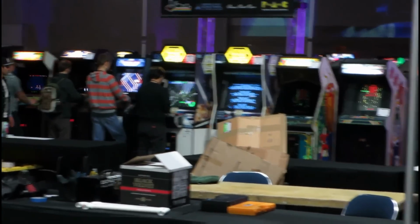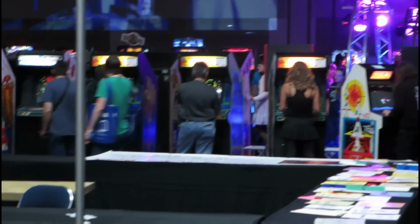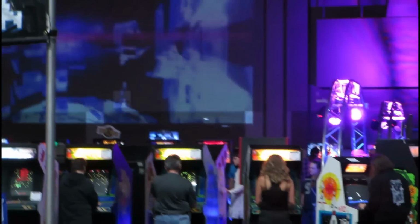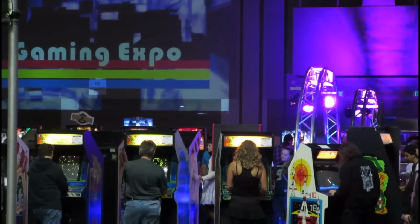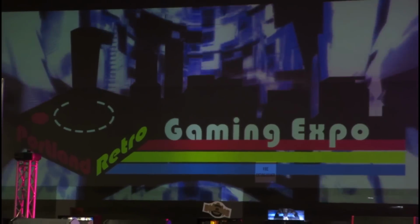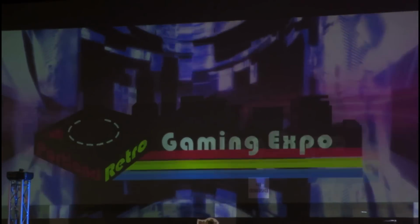Anyway, that is the Portland Retro Gaming Expo for 2015. If you're going to plan on going, I highly recommend it. I mean, it has expanded a great deal since last year. It's definitely worth checking out. I did it in a single day, and to be honest, I think next time I'll go for two. But that's it for this year.